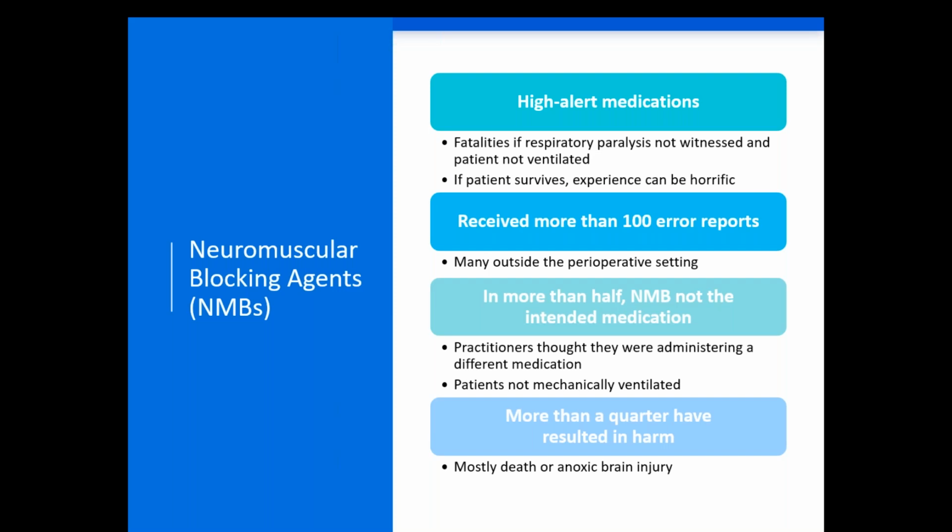So even if the patient survives, unfortunately, the experience can be pretty horrific because they're fully conscious. Even when they receive the neuromuscular blocker, they just can't breathe, so they're suffocating but fully aware of that. We've received well more than 100 error reports involving neuromuscular blockers, and we know that this is just the tip of the iceberg in regards to what's happening out in the country. Many of these events have happened outside the perioperative setting where we would expect neuromuscular blockers to be used.